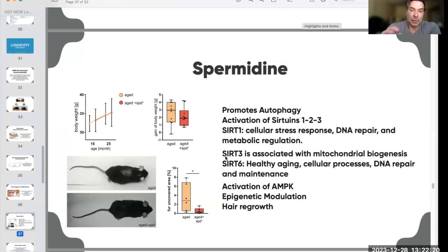Spermidine has shown great effects on hair growth, and here on the left you can actually see a study where the mouse on the left reversed the gray hair on the back by using spermidine. So as you can see, spermidine has a lot of great benefits, and that is something you should have in your regimen for sure.